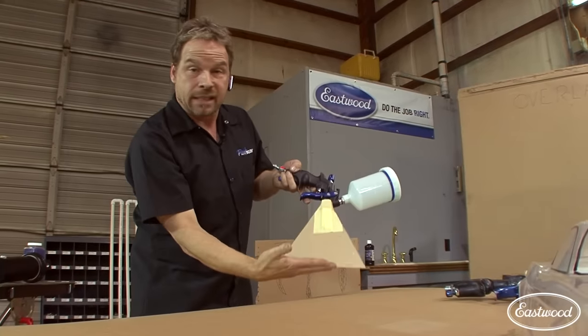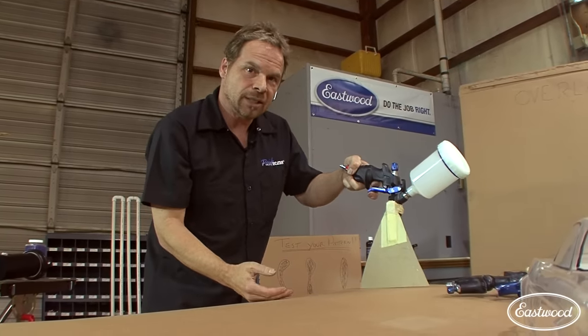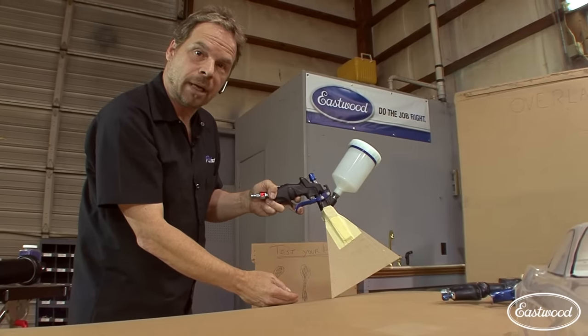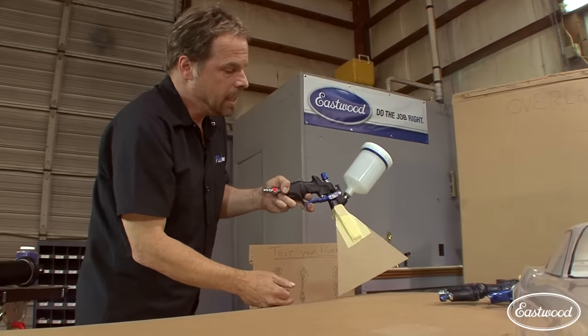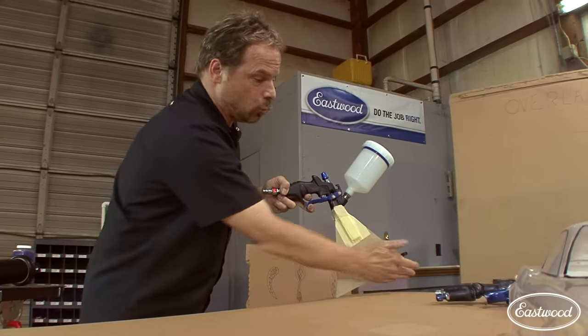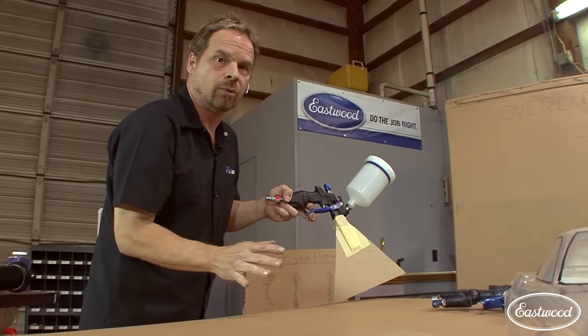Another great idea is this guy right here. The reason is, sometimes it's easy to get lazy with our spray technique. Now, when I'm lazy, my spray pattern is like this, when I'm just kind of pointing at the panel with the gun. And my pattern, obviously, is going to get really heavy down at the bottom and really light at the top, and it's going to tiger stripe. It's going to be inconsistent. It's not going to be what I want.